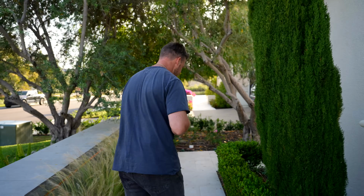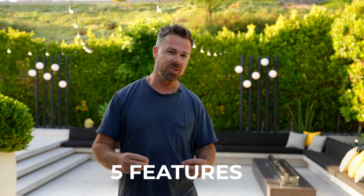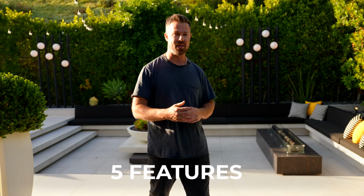I'm so excited to show you the backyard because there's so many things in this small yard that really create a luxury feel, and I can't wait to show those to you. So we made it to the back, and I can't wait to highlight 5 features. I'm gonna give you some materials, some dimensions, but also highlight just some of the design intent behind these features.